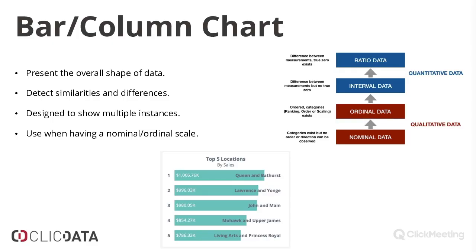Firstly, one of the most common widgets is the column or bar charts, and they are used for comparing specific category values. They represent the overall shape of data and are designed to show multiple instances. I personally avoid using vertical or diagonal text to label the axis of a bar chart since it's difficult to read. If the horizontal axis has longer text descriptions, I use a bar chart so that the text can be read from left to right horizontally.